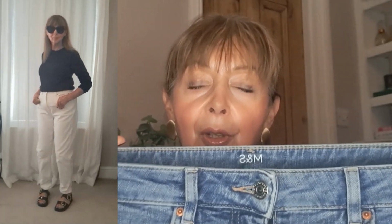The waist is just okay. They have got a little bit of give in them. They're 99% organic cotton and 1% elastane. But actually, you can feel the elastane. Can you see? I am able to pull them. So that 1% really does seem to count. And I just find them really comfortable and stylish.